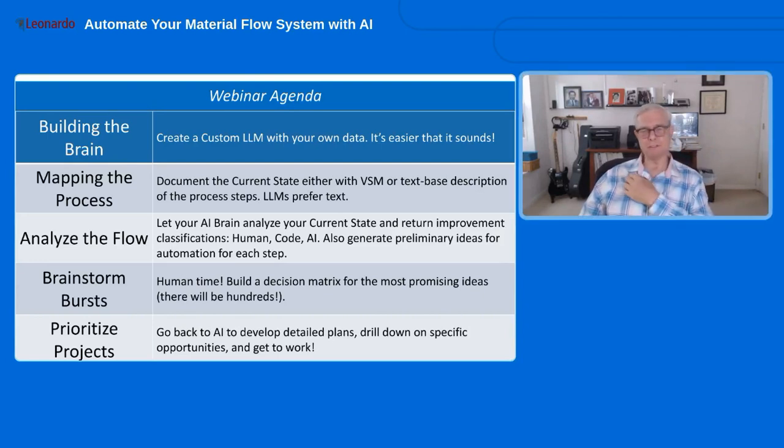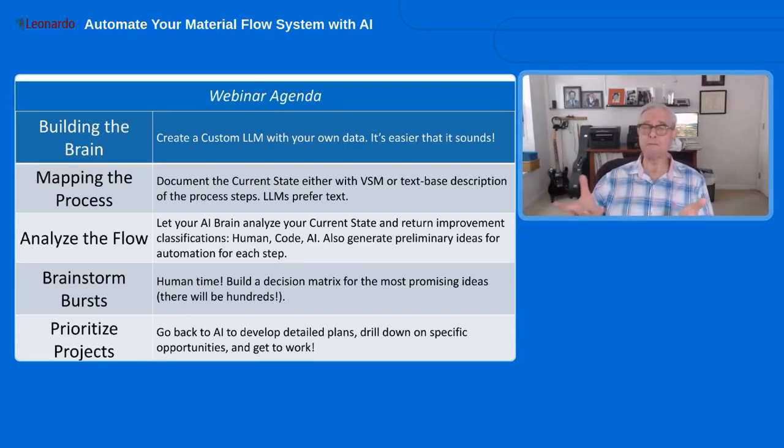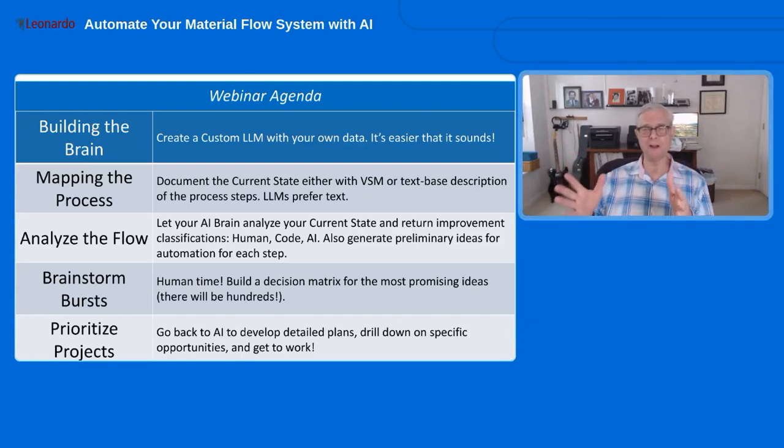And then we have a human step, which is brainstorm the burst. So you're going to get some ideas back from AI and probably an overwhelming number of ideas. At this point, we're recommending that human beings take a look at it and try to rationalize what you're going to work on, because you can't work on everything at once. Some of the ideas are going to give you bigger, faster payback than some of the other ideas. So there's low-hanging fruit opportunities, right? And then there are lesser opportunities. We need to rationalize all of that, most especially when you're dealing with a long list of opportunities that you may get out of AI.